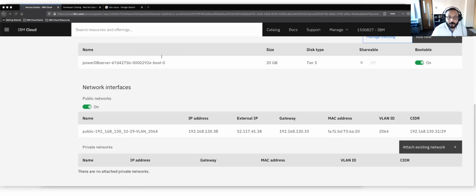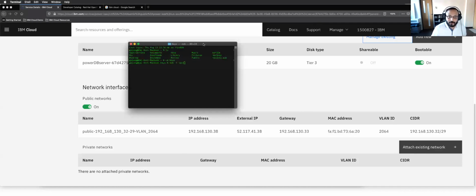Oh, I'm not sharing my terminal screen here, so some of you might not actually see that. Let me just share that screen here. I've just realized that, my apologies. So I'm just going to SSH into this environment just to show you how easy it is to set up.